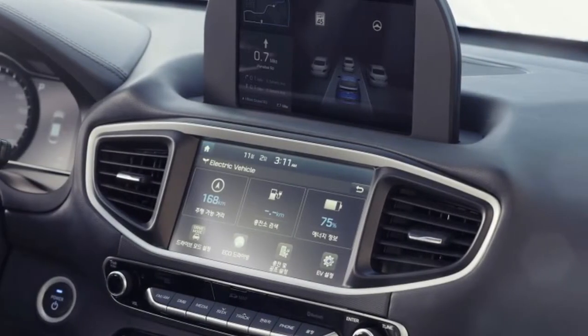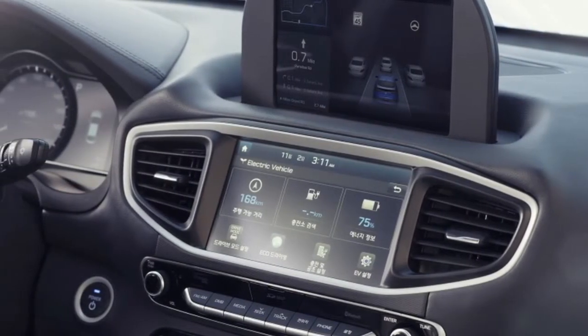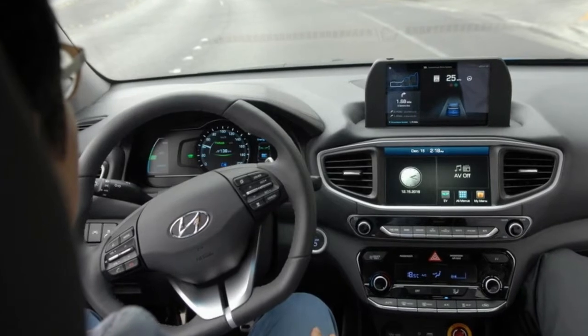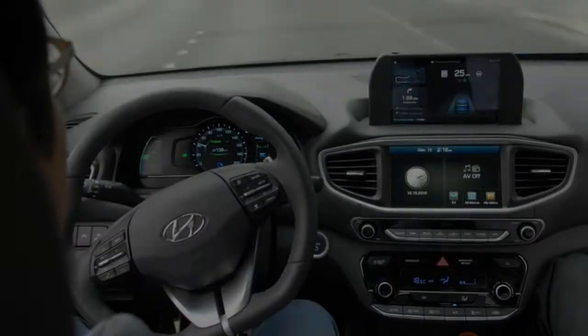Essentially, one processor collects all the input data and combines it into a singular view, and a second processor tells the car what to do about it. Hyundai notes that minimal system power consumption is a primary target.